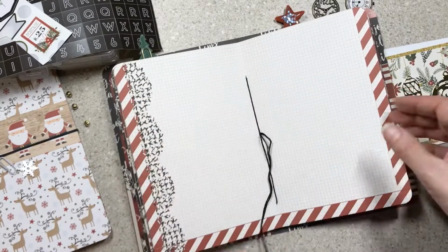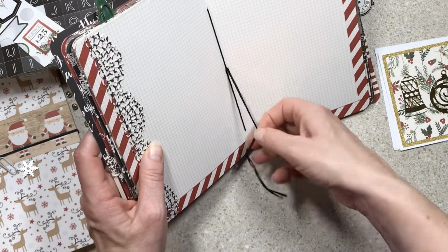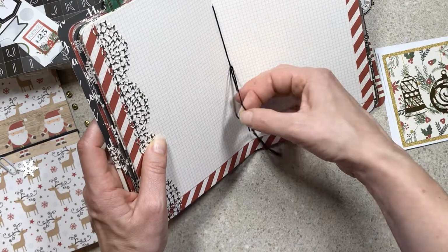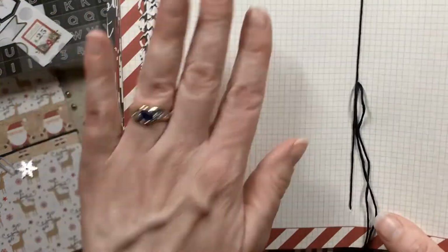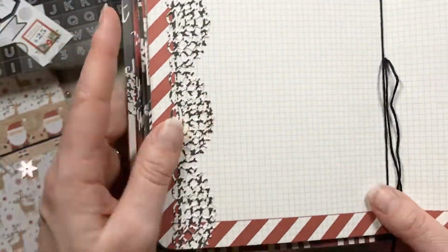I left the string so that it hangs out a little. Somebody could attach charms to it. I guess I could be somebody. Or if that's not the style that people like, then they could just trim it up or tie a bow. I just left it. And I like this middle page that has the grids on it to write on.